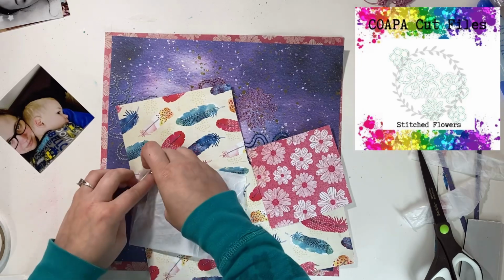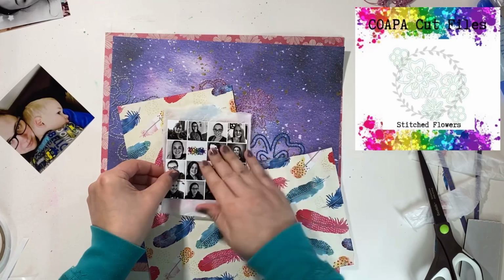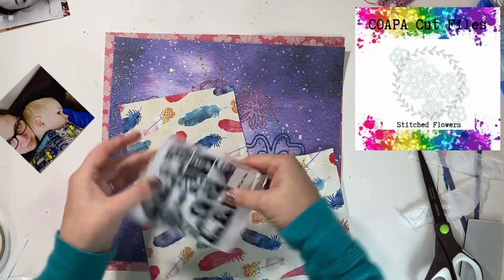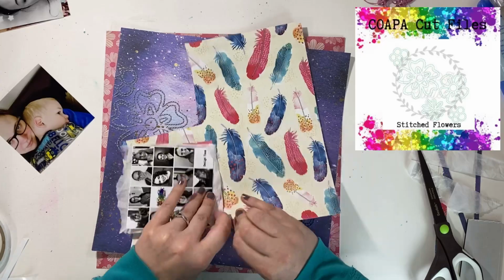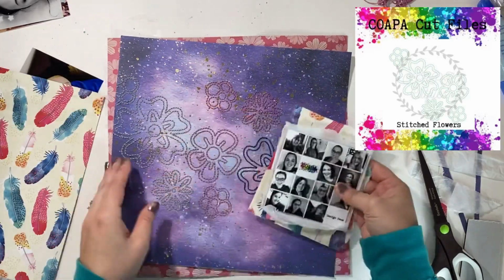I don't really document being on design teams. I think this might be like the second time I've documented that. So yeah, it was a big deal. And I felt like this is all going to tie itself in together. So I'm going to use both sides of that pattern paper, the feathers and the pink flowers.